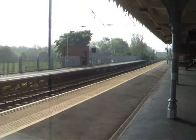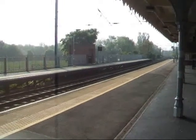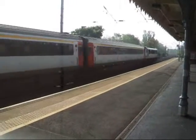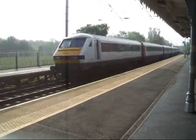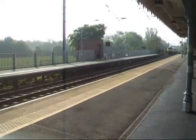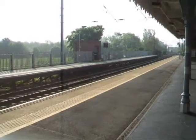Right, we've got a London bound Mark 3 set now, about to race through Needham Market Station. Here we go! He was definitely going like the clappers, that one, on his way to London.